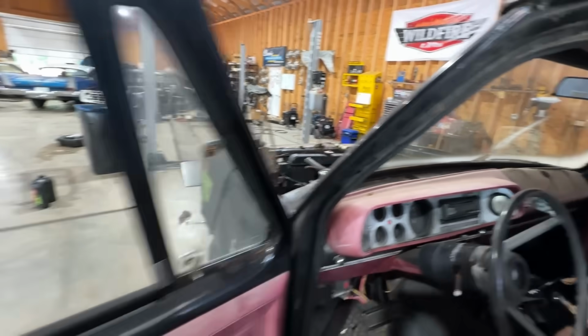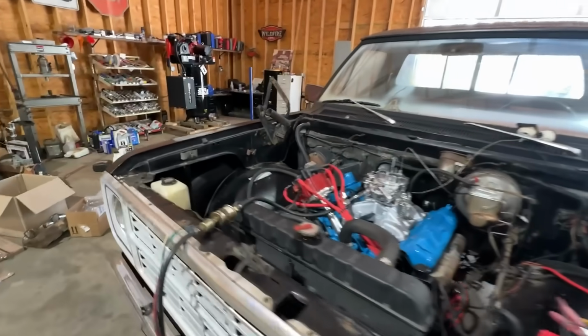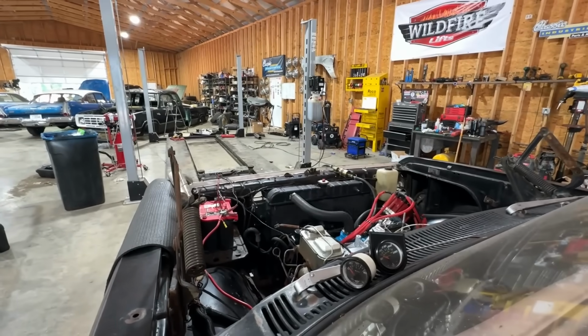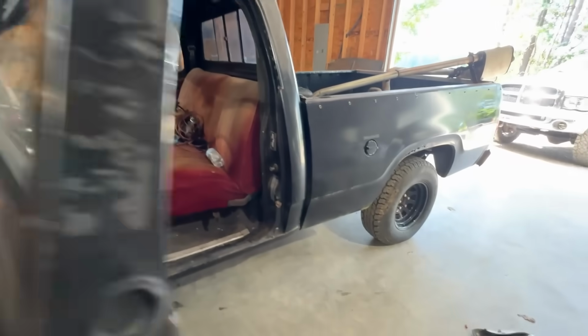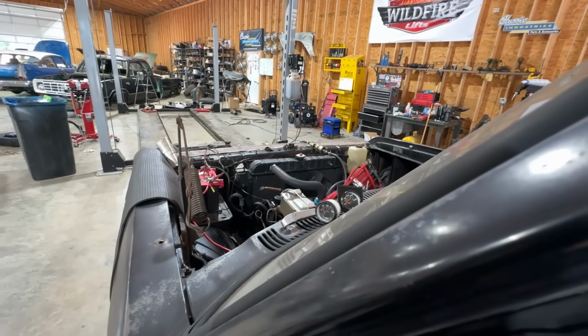Okay. May need a little more timing. I think I set it at top dead center, so let's advance it a little bit. I think we might be 180 out. I've been advancing the timing quite a lot, but let's try it again.